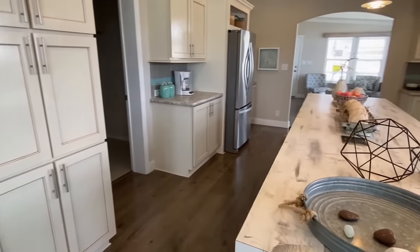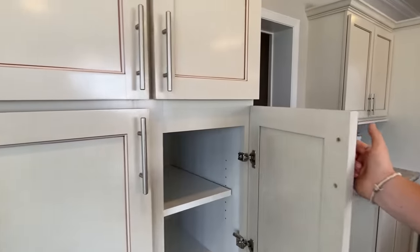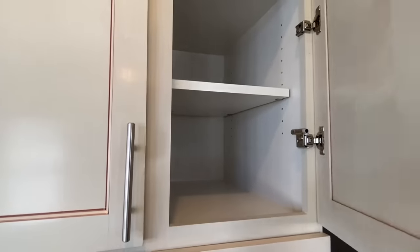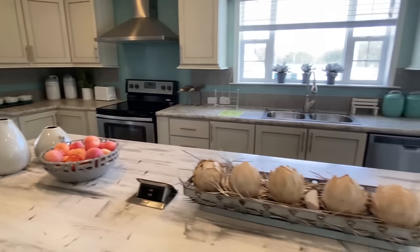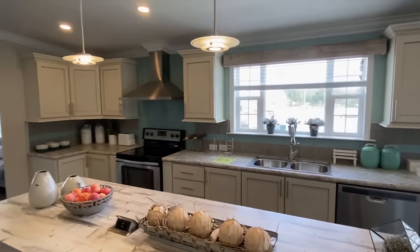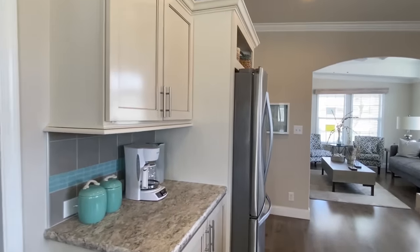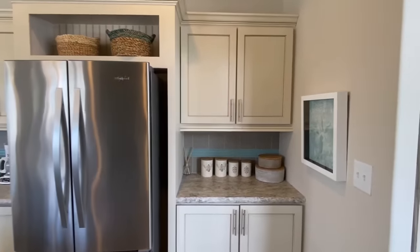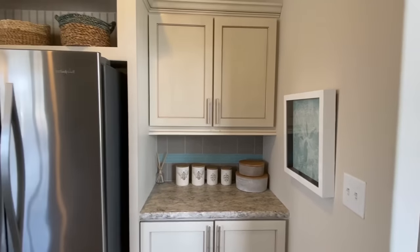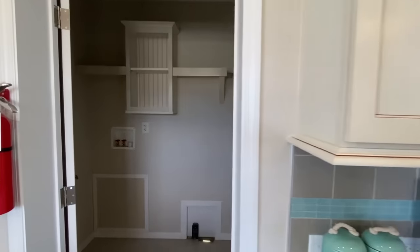Got a really big island. More cabinets over here. Check out these little plug-ins that they have, they just pop up, that's cool. Got you a nice little coffee spot right here. Brand new Whirlpool appliances. And then we got more cabinets over here. Cabinets for days. So we come right into this room.